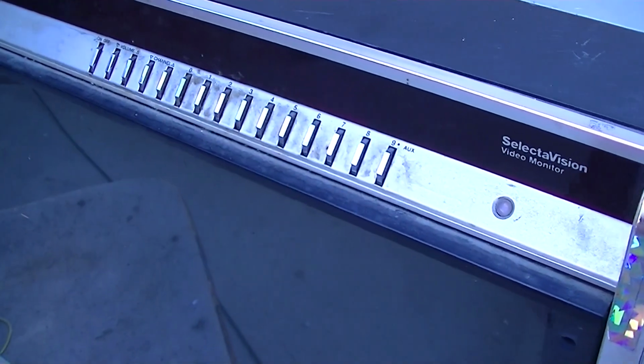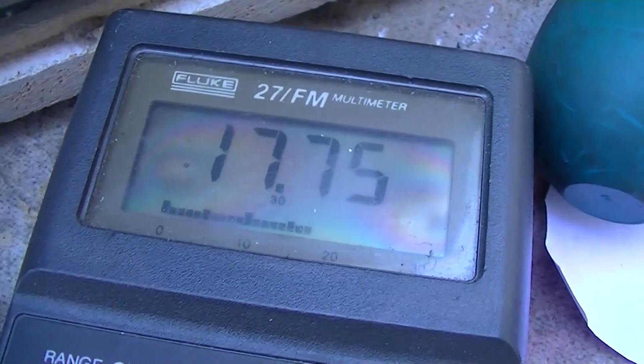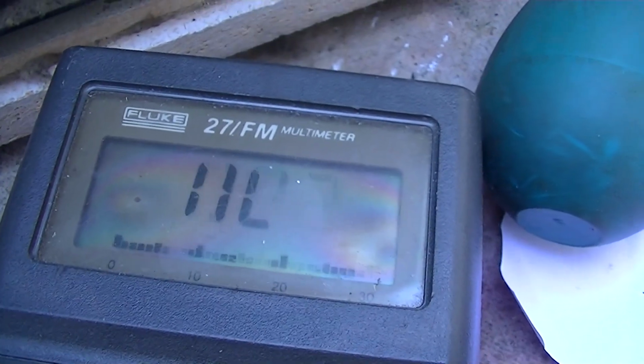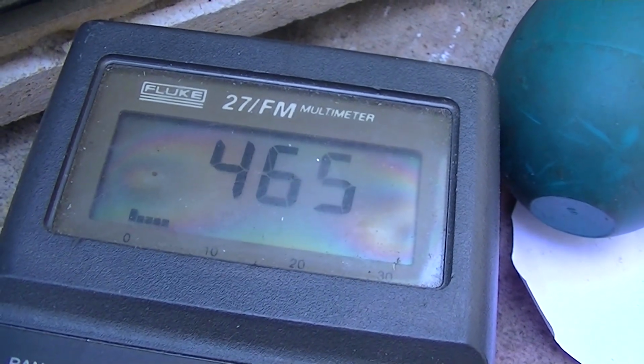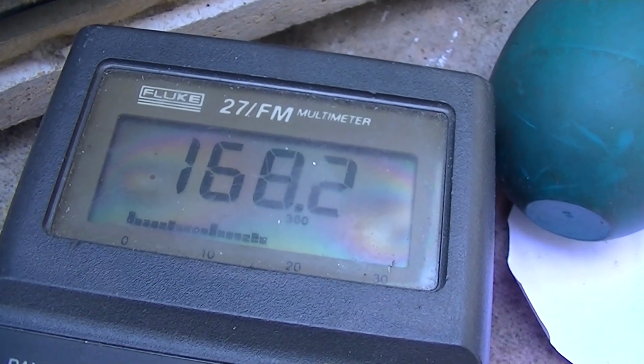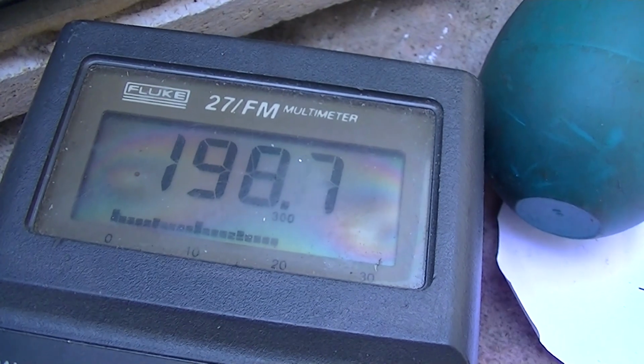Let's see what the difference is. Looks a lot different now. Wow, what a difference that made. Okay, we'll have to wait until this evening, and then we'll put a signal to it and dial it in. Alright, where we were supposed to have 19, we now have 17, almost 18. That's still a little low, isn't it? We're still a little low there. They were calling for, well, it's a lot closer, but it's still a little bit low.